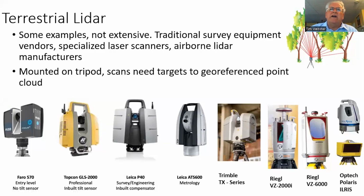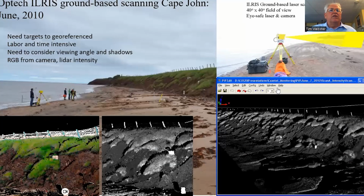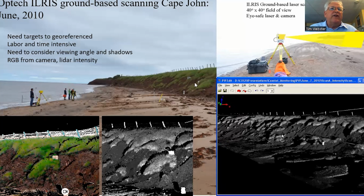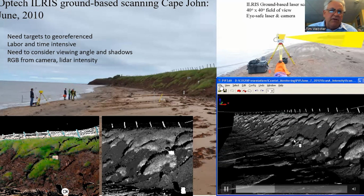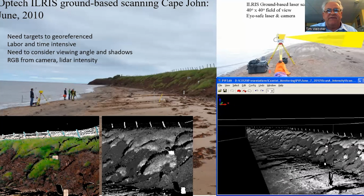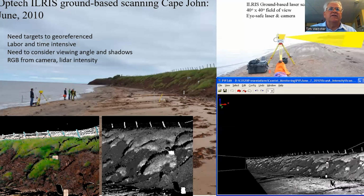Next, let's move on to terrestrial LiDAR. There are a variety of survey instruments out there for laser scanning. We've got experience with the Optech, first the ILRIS and then the Polaris. Lots of people doing some interesting work in forestry with terrestrial LiDAR and work indoors, etc. This is some work we did along these steep bank features that the airborne topo LiDAR didn't do a great job in cliffs and certainly overhangs and so on.